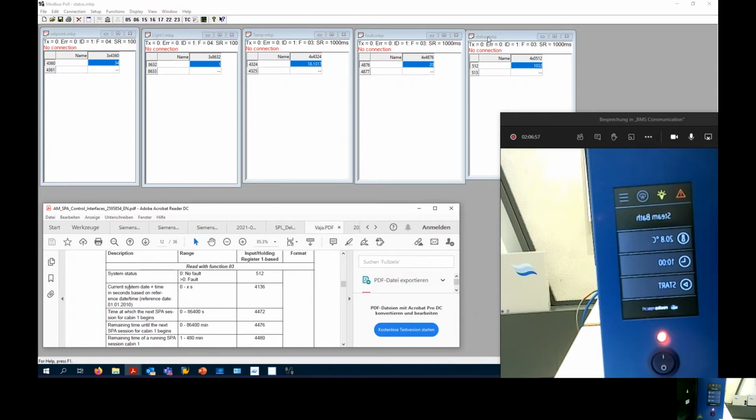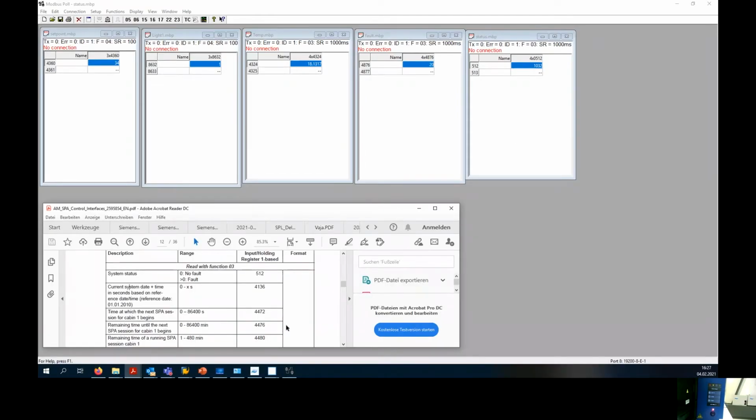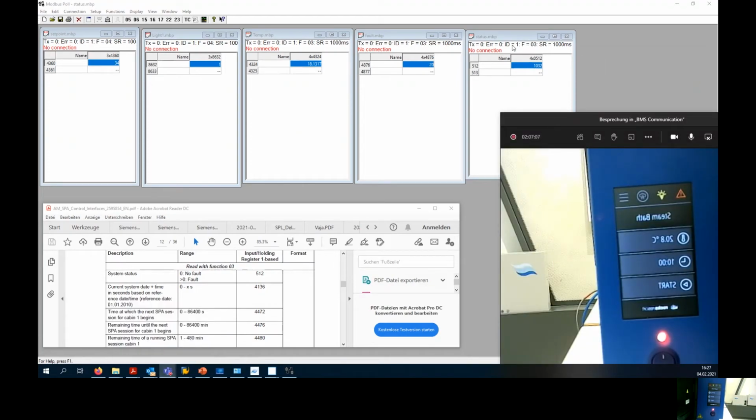So we see system status 512. 0 would be no fault. Bigger than 0 is fault. It's showing 1032. You see red triangle, red LED. Unit is on error at the moment. Fault 20. No connection, it says.